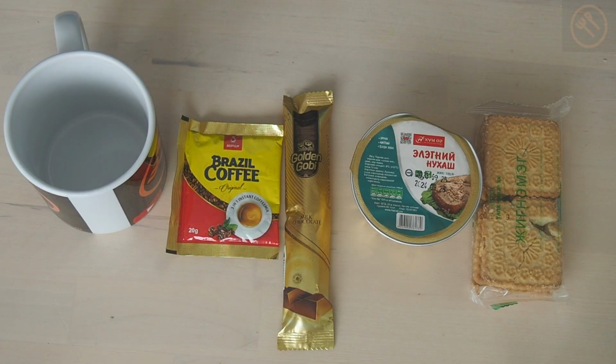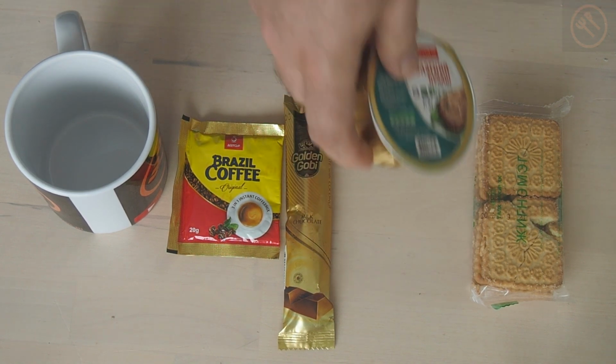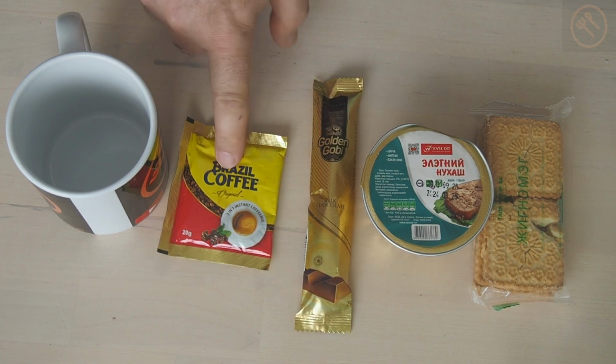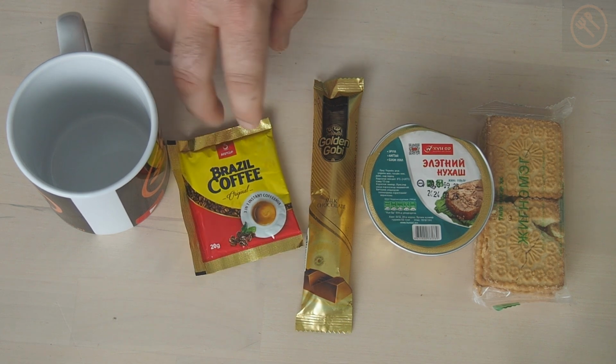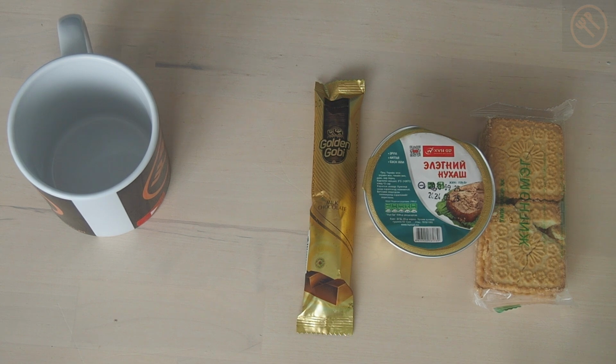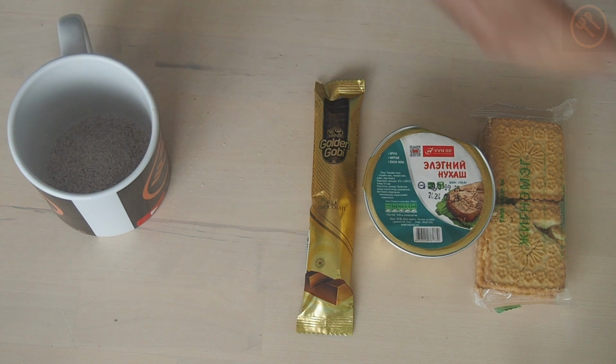Alright, now it's time for the snack. We have this pate. I wonder if it's pork or beef. And these biscuits, a chocolate with coconut filling, and this coffee. This is 3-in-1 coffee, Brazil coffee, but it is made in Mongolia. 150 milliliters of water. This cup is pretty big, I believe it's 300 milliliters, so I will make only half of this.